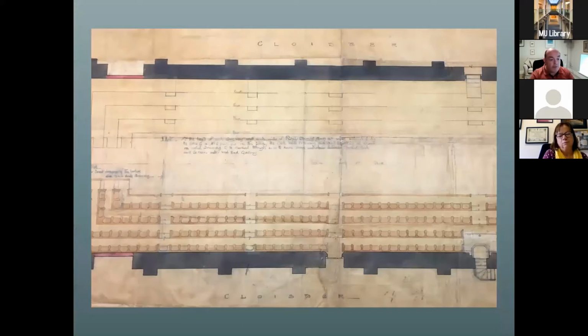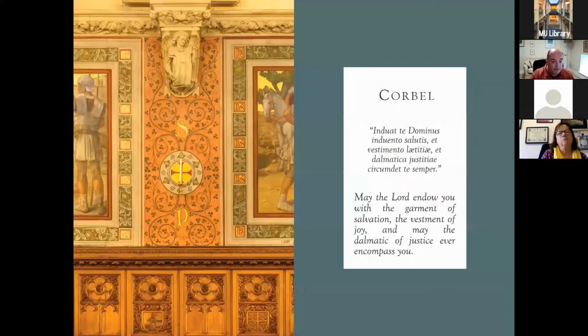This is Haig's plan for the layout of the chapel, and you can see the stalls there on the left hand side at the back of the church, right through along. Again, available in the college archives.